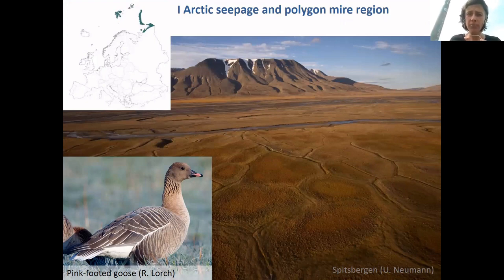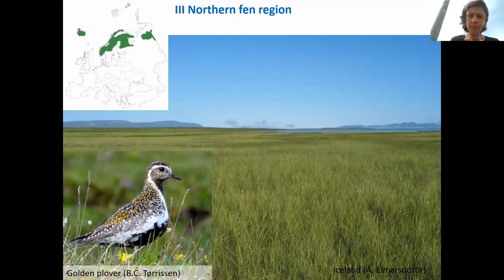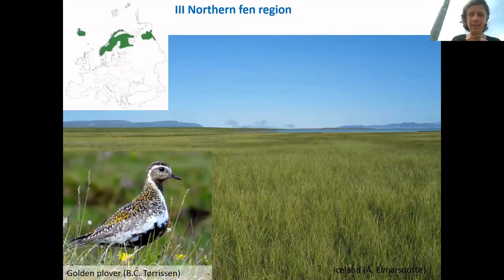So in the very north of Europe, we have the Arctic mire region with polygon mires, for example, as you can see here on Svalbard. Then we have a region of palsa mires, also influenced by ice activities. This is a picture from Norway with a red-necked phalarope on it. There's the northern fen region, again towards the south, but still very much in northern Europe. A picture here combined with a golden plover. And, I mean, you are in Iceland at the moment, so this is a picture from Iceland, a very typical fen from Iceland.